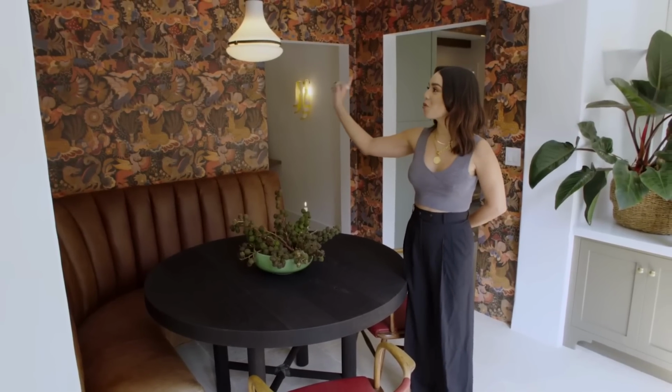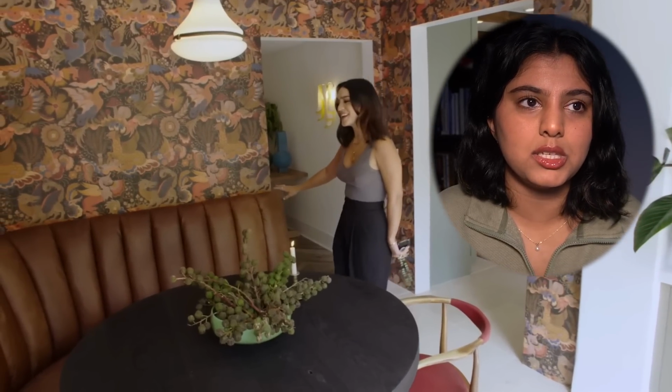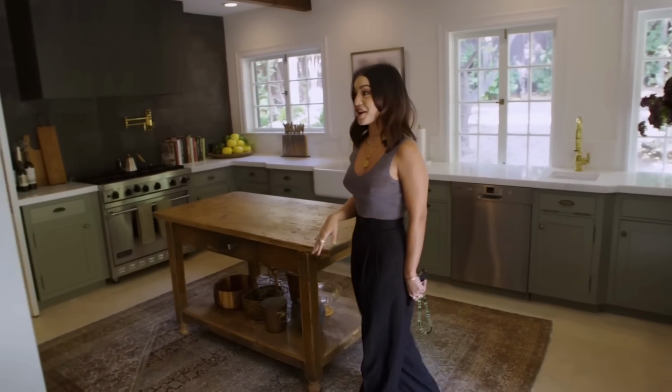I got this wallpaper that I fell in love with from House of Hackney. House of Hackney is also something that I've seen in many AD tour videos. It is basically this British luxury home goods brand, and all these celebrities either have House of Hackney wallpaper or Gucci wallpaper. When I bought the house, this kitchen was very, very different.